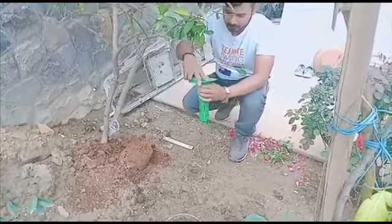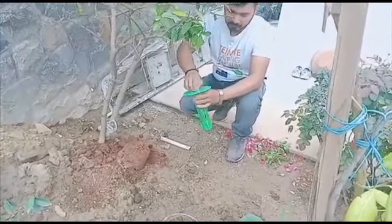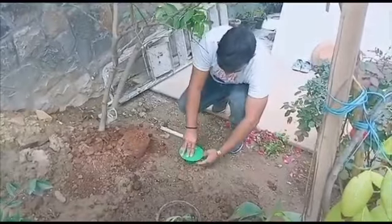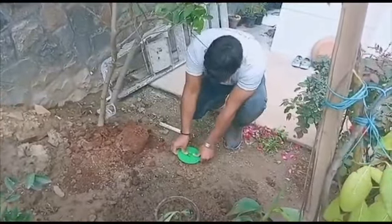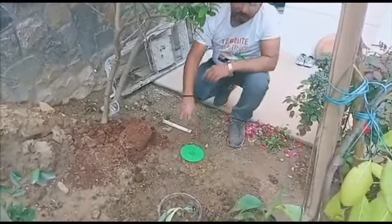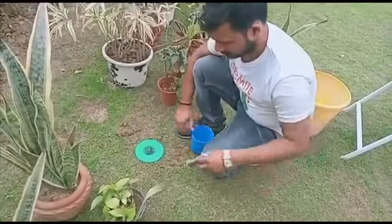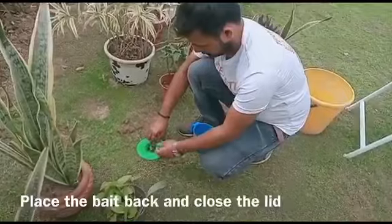It's already got a piece of wood, so once you assemble the station, it looks like this. All you need to do is just put the baiting station in the hole that you've already dug. So just open the lid and put some water in. It just gets some moisture going pretty much, so termites are attracted more towards the wood.